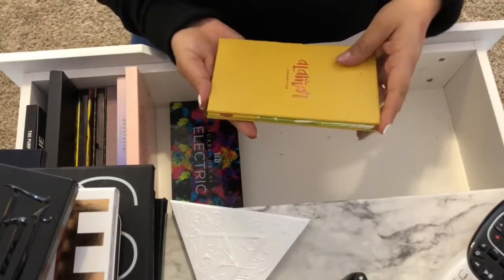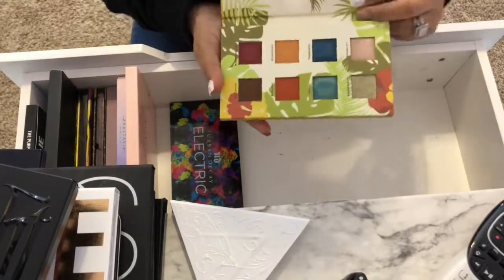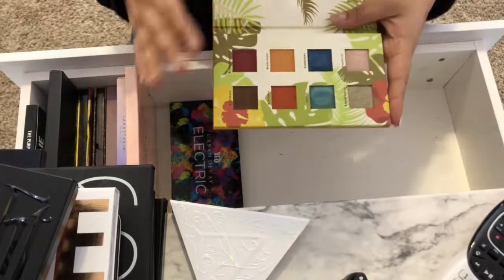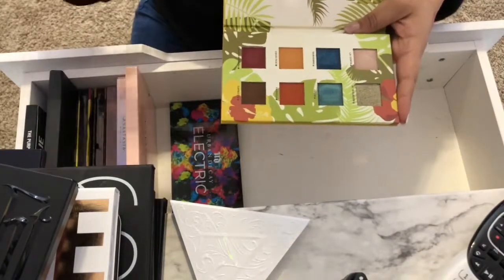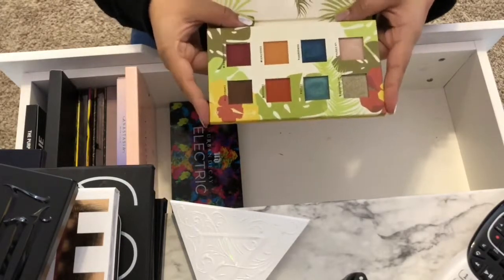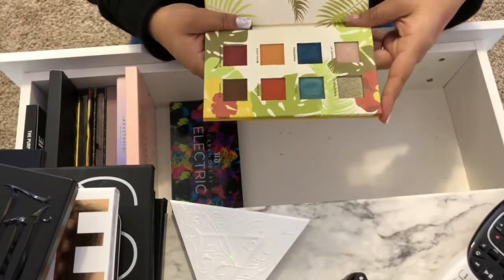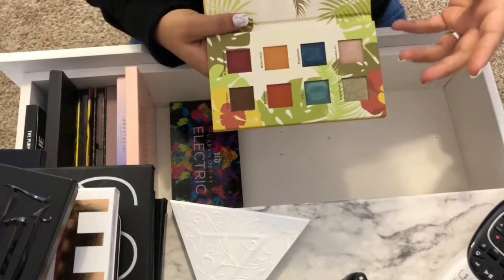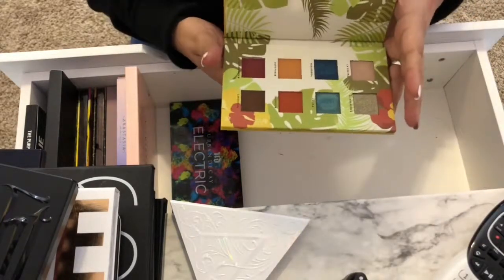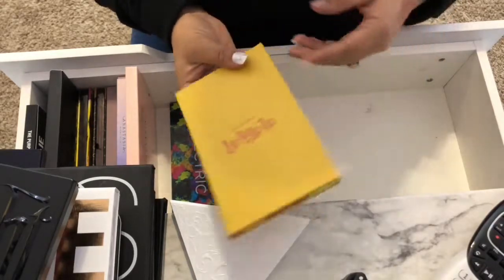This one is the Alamar Cosmetics Reina del Caribe palette, volume 1. I love this palette, you guys. The shimmers, amazing. The mattes, amazing. Blends like butter, and I feel like they're super pigmented. I feel like this palette doesn't get enough love. It was launched through social media, and I feel like it was lacking a lot of support because this is actually a really good palette. I don't know why people don't talk about it more, but I really love it.